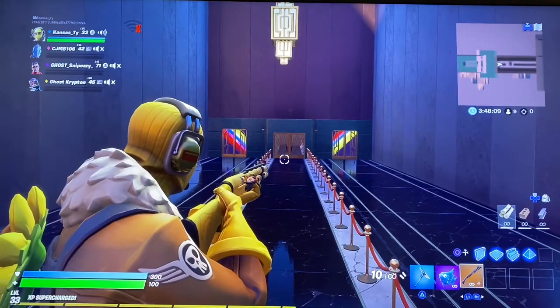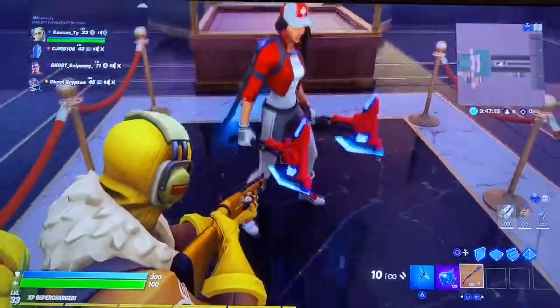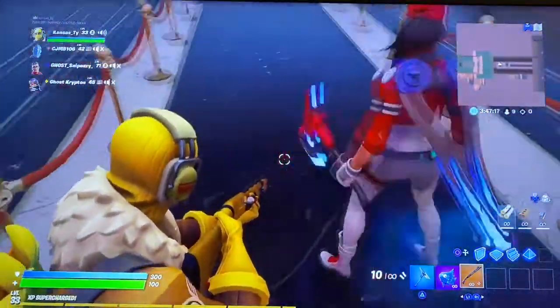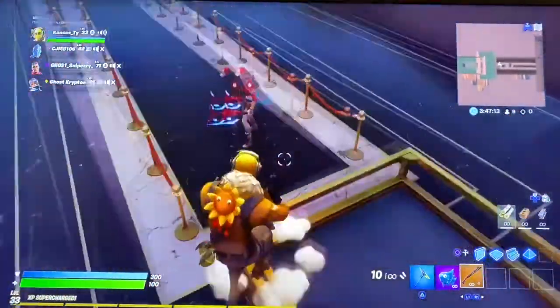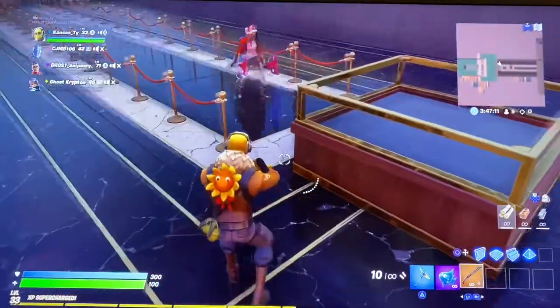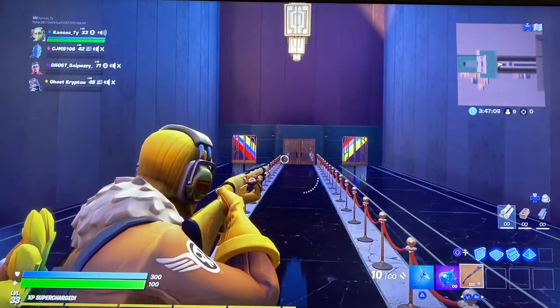First contestant, come through, please. Judge this first skin. Red and white skin, red and blue pickaxe, and a blue back bling. That's red, white, and blue to me. Yeah, go through. All right, next contestant.